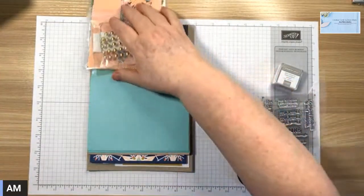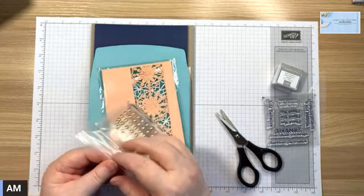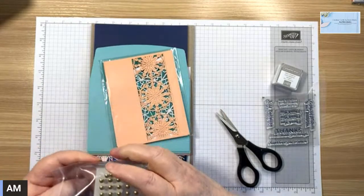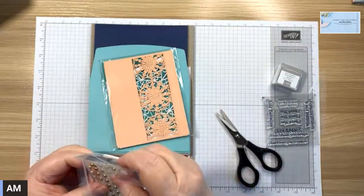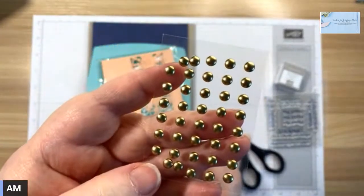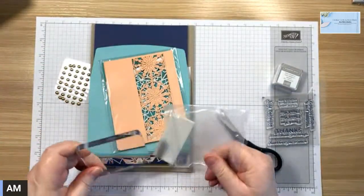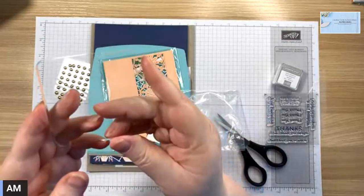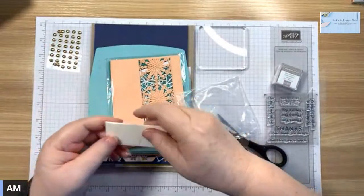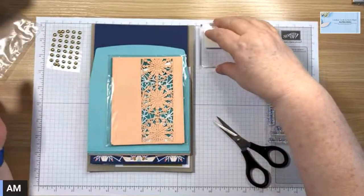Okay, so it comes with some embellishments. Some little gold embellishments. And it comes with an acrylic block for stamping. So like everything is right here. And some little mini dimensionals. Put them there.